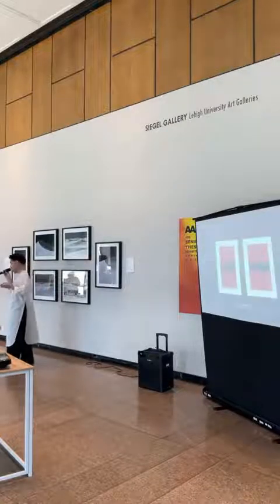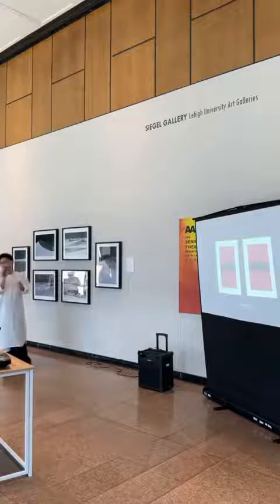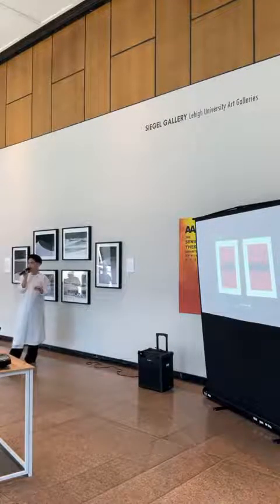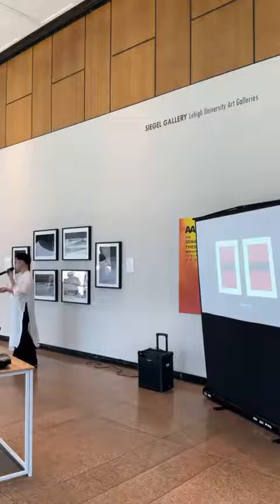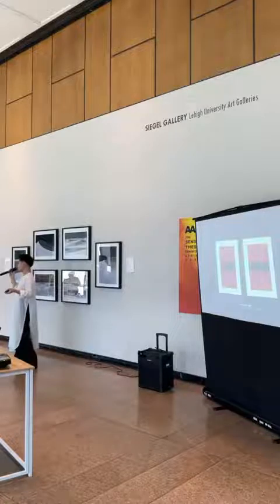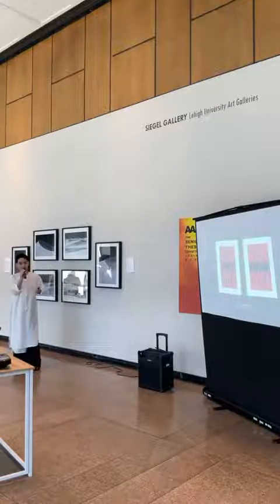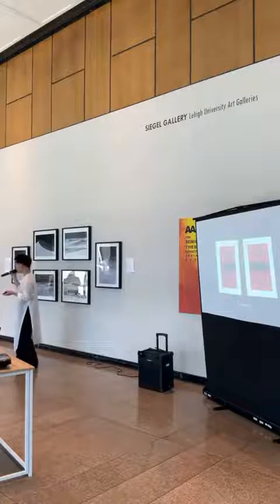And the last piece all the way to the right there is called Floor Plan. When I titled this, I didn't mean it to be an architectural floor plan, but more the floor plan of my memory, which is sometimes really blurry and sometimes really sharp. So we have different sections representing that.